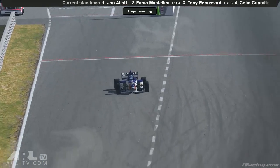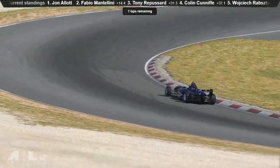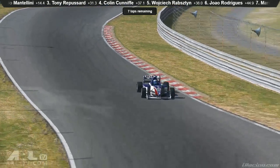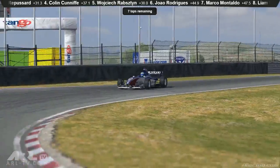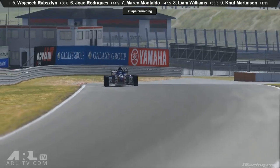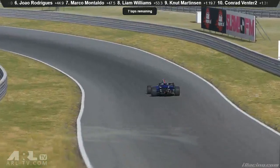So that's worked out pretty good for John Allett. We've had a bit of action with other cars getting involved, but he's managed to work that strategy quite well. He's really kept the position that we had behind. He was behind Rabstein by not a huge amount before, and same now. So he's got fresher tyres, of course, as well. So we'll see whether he can challenge those 2 cars in front. It does mean he can push as well for these last few laps.